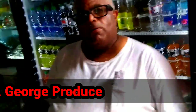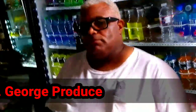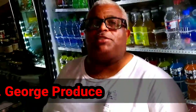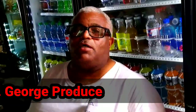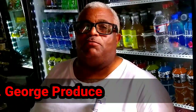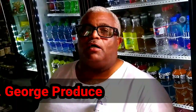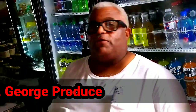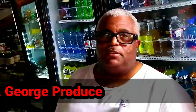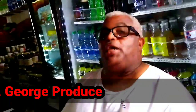The fall vegetables. So this is the month of September, going into October. Fresh cabbage. Fresh mustard greens. Fresh collard greens. Fresh turnip greens with the bottom. Fresh spinach. Fresh lacinato kale, red and green. Fresh carrots with the tops. Fresh red and brown potatoes. Local sweet potatoes.